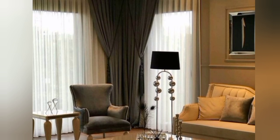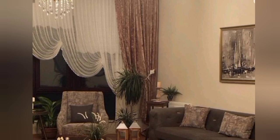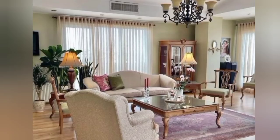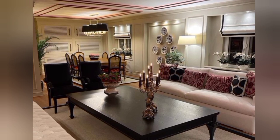Vintage farmhouse decor embodies a timeless aesthetic that seamlessly blends rustic charm with a touch of nostalgia. Rooted in the simplicity of traditional farmhouse, this design style has gained popularity for its warm and inviting atmosphere. As one steps into a space adorned with vintage farmhouse decor, it becomes evident that every element is carefully chosen to evoke a sense of history and comfort.